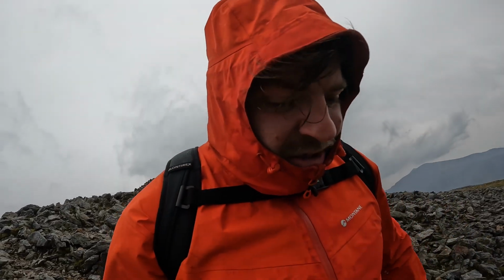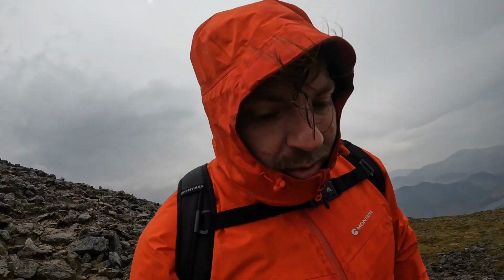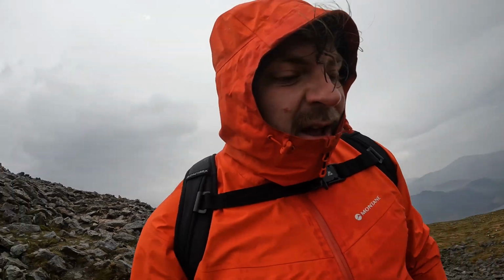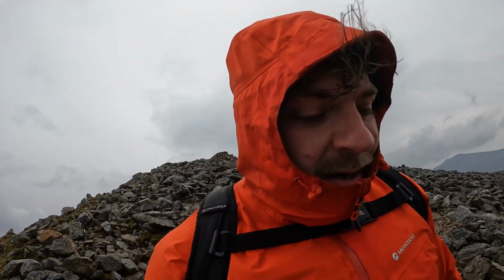So yeah, I found a bit of shelter there, guys, just off the summit. I would have talked you through what I needed to talk you through in the voice over there, because there's no way I could have recorded at the top. It was just too loud. It was only reaching up to 20-mile-an-hour winds. I'd say there were stronger ones just a bit further down, to be honest.